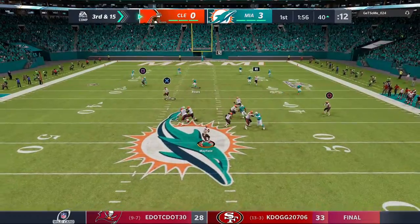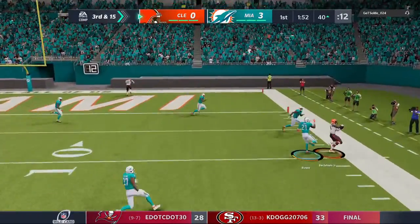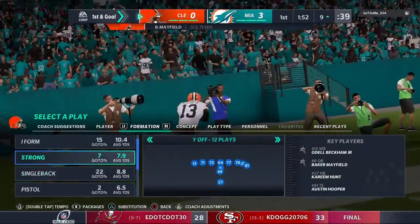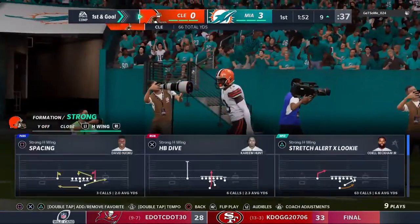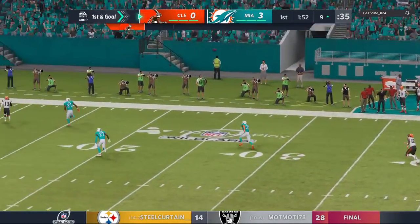Working out of the gun, Mayfield. He'll let it go deep for Beckham. Got a man, it's caught inside the 10. He'll head out of bounds inside the 10. Mark him down at the 9. They're able to convert on 3rd down, and that sets up a 1st and goal.